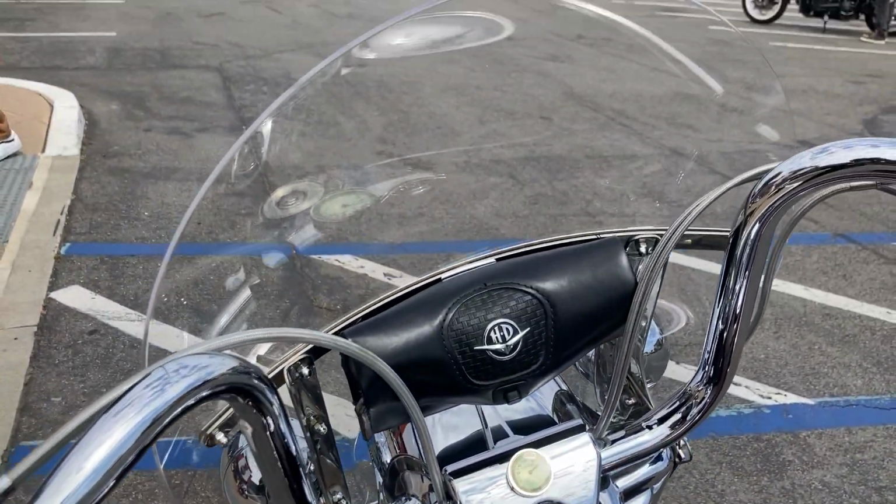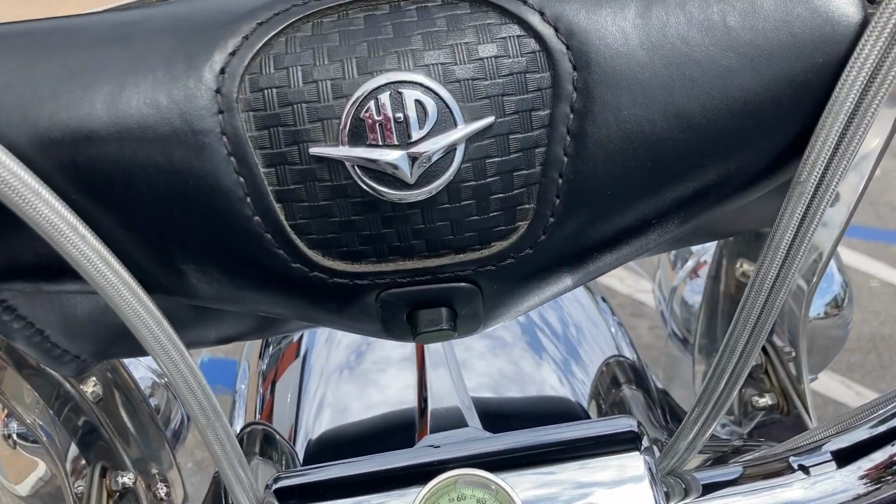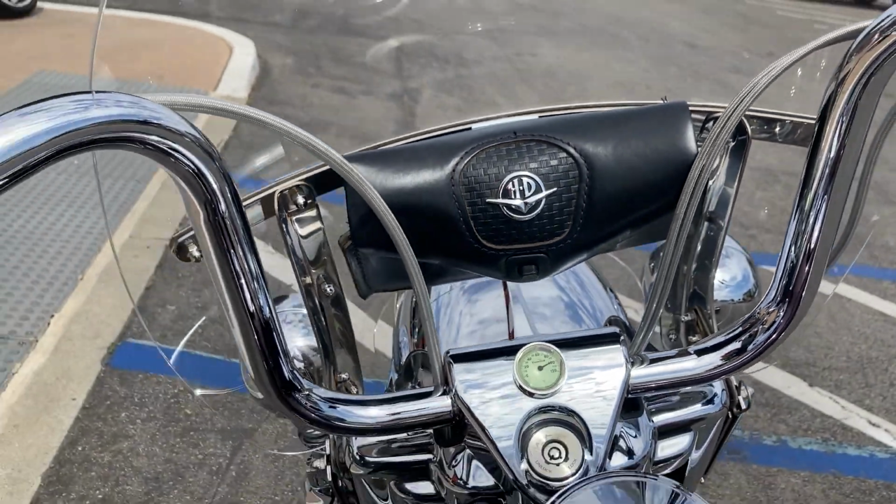Last item is a nice tall windshield with the Harley Davidson leather bag on it as well.